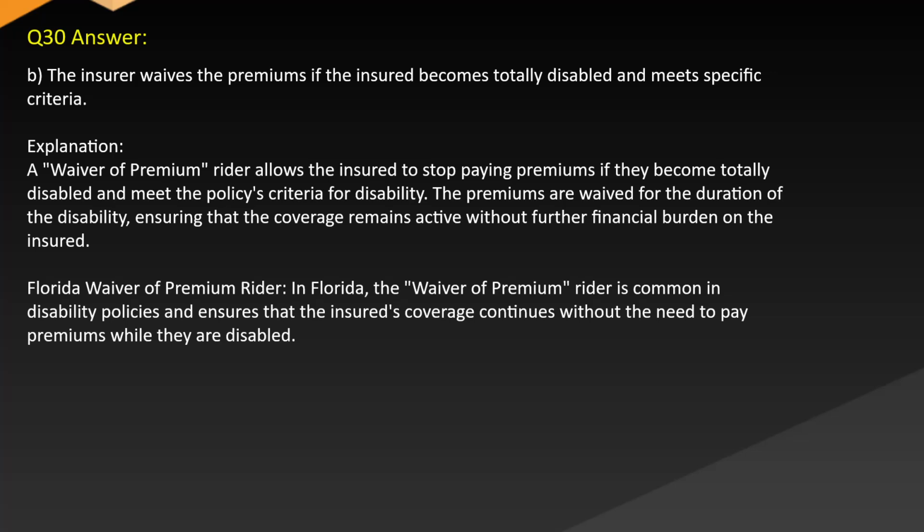In Florida, the waiver of premium rider is common in disability policies and ensures that the insured's coverage continues without the need to pay premiums while they are disabled.